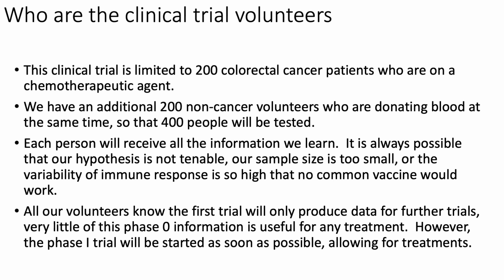Now, who are our volunteers? We are going to bring in at least 200 colorectal cancer patients. If we expand the trial based on the funding that we get, that would be great. If we have to limit the trial based on the funding that we don't get, we can still shrink our trial and generally can make do with as few as 50 patients.